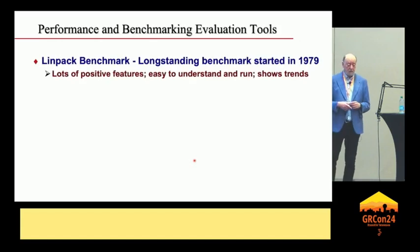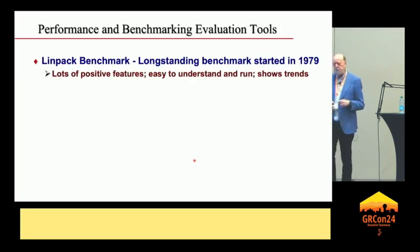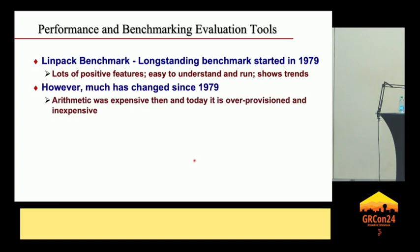One of those machines is specific for AI, machine learning technology. So we've had this benchmark for a long time, this thing called the LINPACK benchmark. And it's been around since 1979, and a lot of positive features have come out of the benchmark. It shows trends. We get to understand how these machines perform on a certain problem. The problem has been fixed over time. We have the same kind of matrix.